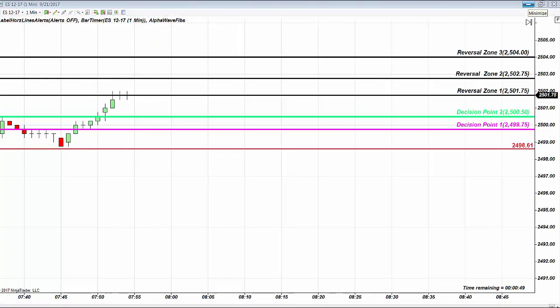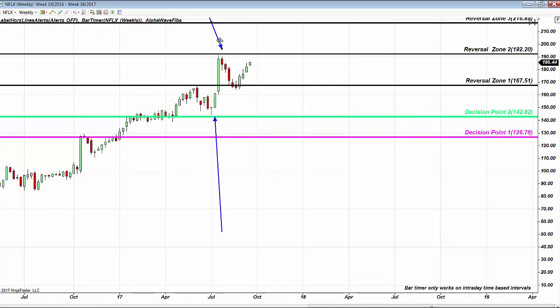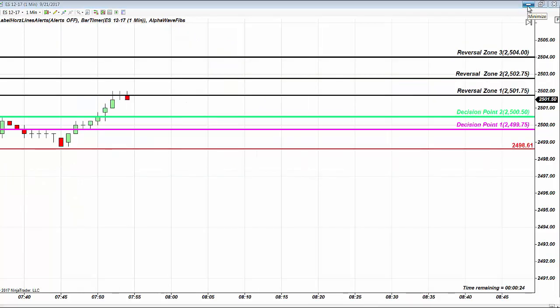Reversal zone is reached. Is price going to reverse just like Netflix had done? Respecting this level is the key. Never ever enter into this level. Remember that. Protect your profits. Do not enter into resistance. Buy at support. And that remains constant. And that's what you're witnessing in the trading room daily.